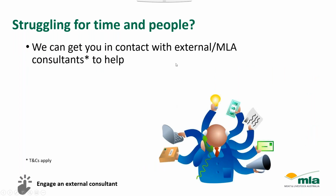We also can get you in contact with an external consultant. So we are paying for a number of external consultants to help analyze the data and provide you with reports. One of the reasons we're doing this is because we want to understand how you're using it so that we can modify the tool as necessary to make it more suitable.